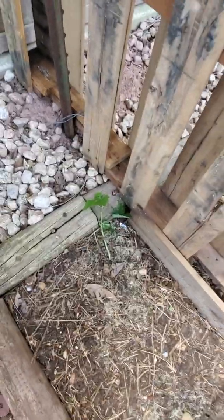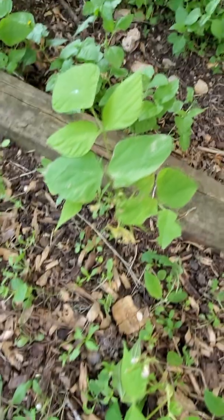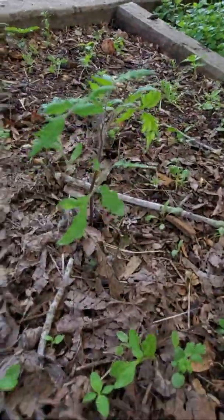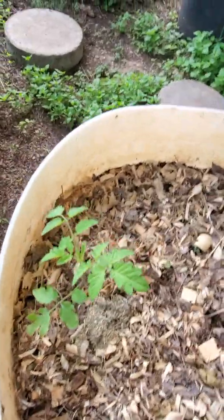The freaking chickens were running through here the other day and broke that one, but it seems like it's still growing. These are some kind of beans that my kids planted. I gave them seeds and they came and planted them over here where I planted wildflowers. There's another atomic grape tomato just chilling. And then these are the Rosiella tomatoes.